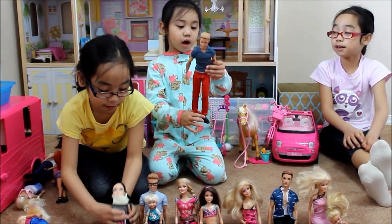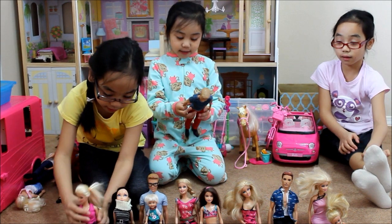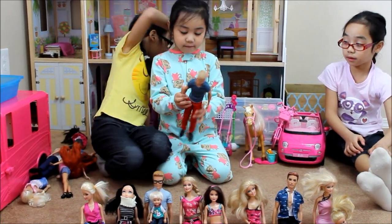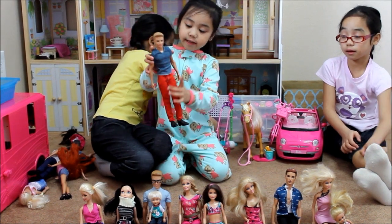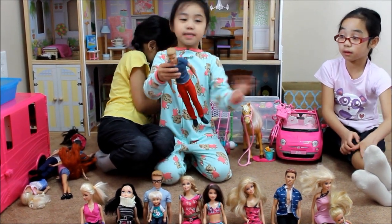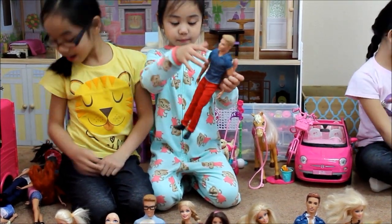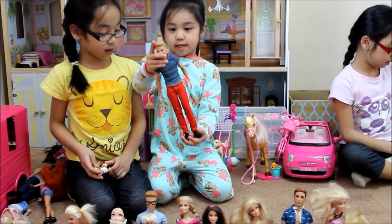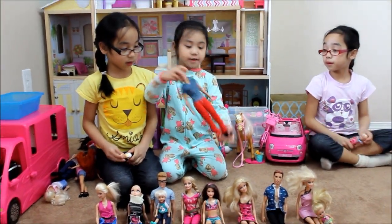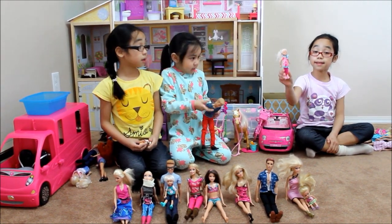This is my doll, Broly. He married Cassie, and his name is Stephen. And he has big pants. It has little white things, and Cassie likes it. And he has a blue shirt with some stripes, and he has tapping shoes, and he has blonde hair. His name is Cassie. Yeah, Cassie.